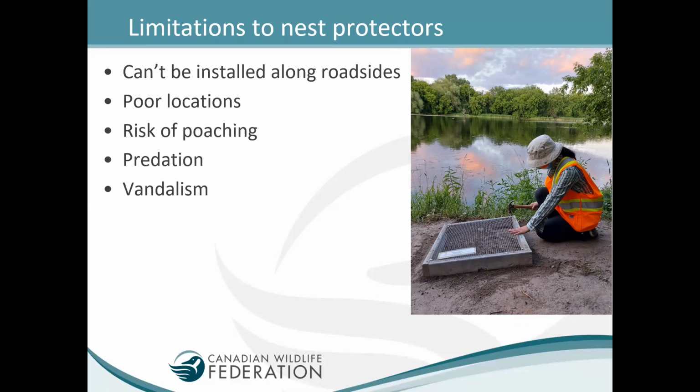There's also a slight risk of predation. Some predators will be very, very keen to find that nest, and they can actually dig under the nest protector and get to the nest. We've installed quite a few nest protectors over the years, and we've only had one nest that was predated. So it doesn't happen a lot, but it can indeed happen.